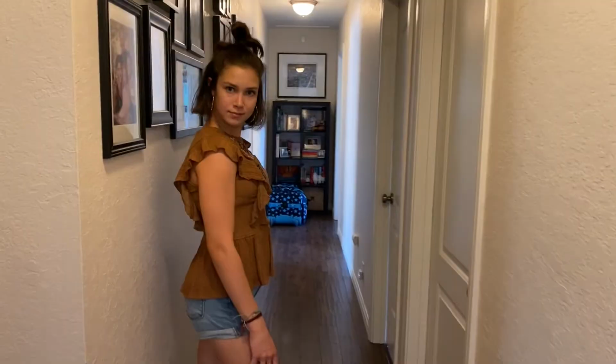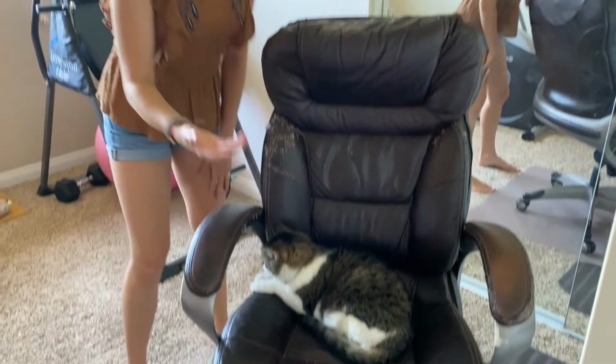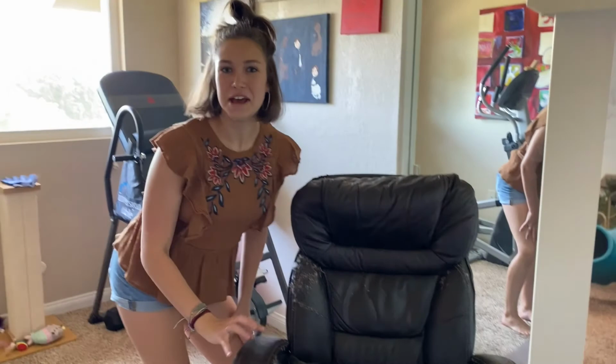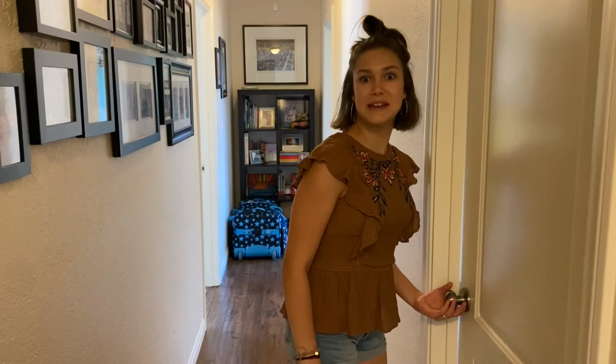This is my random room. This is where my family works out, fixes their back problems, goes on the computer, and where my cat hangs out. Rare! I love my cat. Too bad I can't touch her because I'm allergic. Oh, oh no. Okay, let's leave. Whoa, that was close. All right. What could be in here?